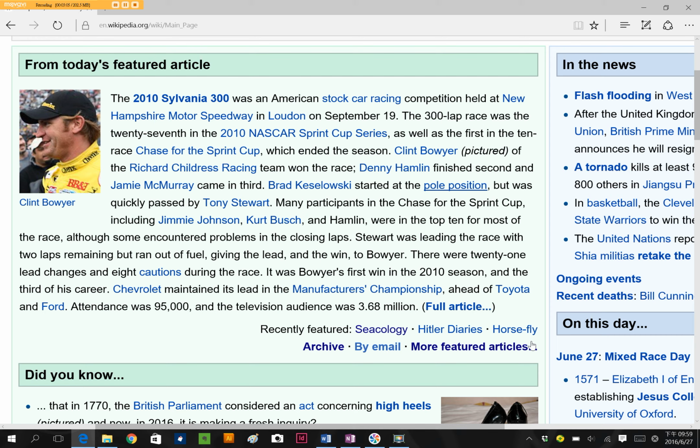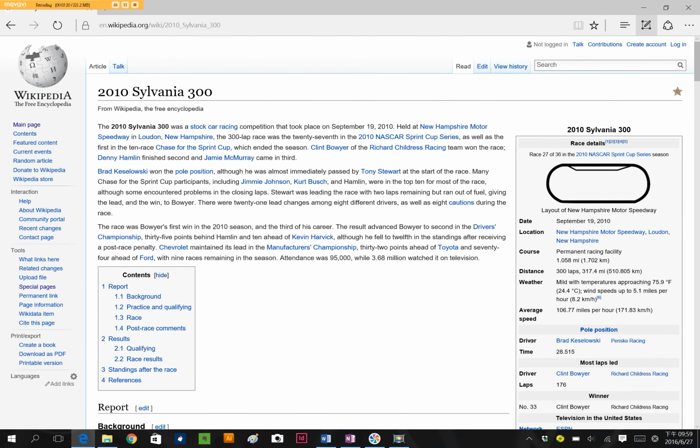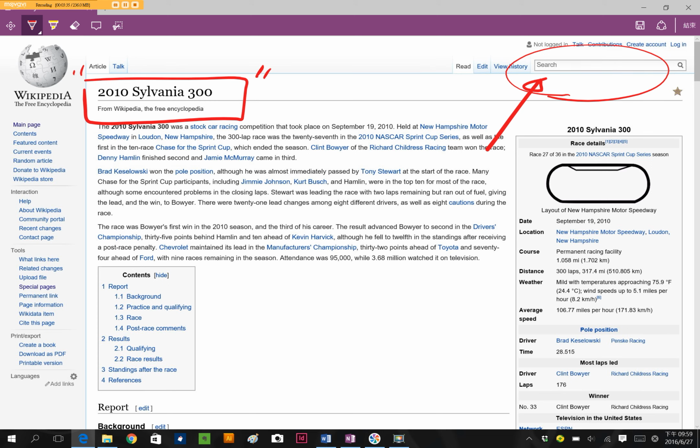Okay, students, if you wonder where you can find this article about the race car and how the race went, I'm going to show you how. Just remember, from the top right hand side, right here, you will see the search menu from Wikipedia. And right here, it is the article title.